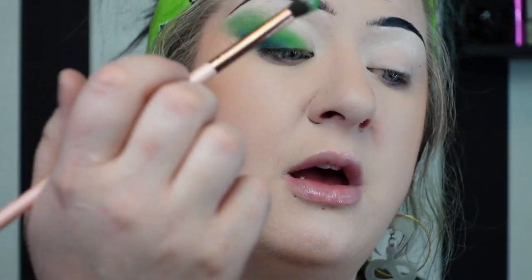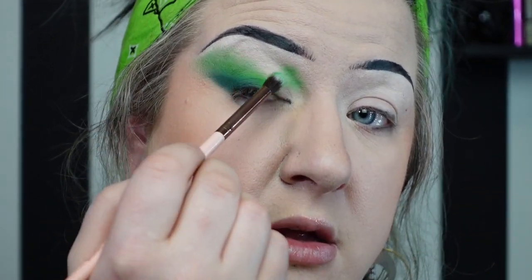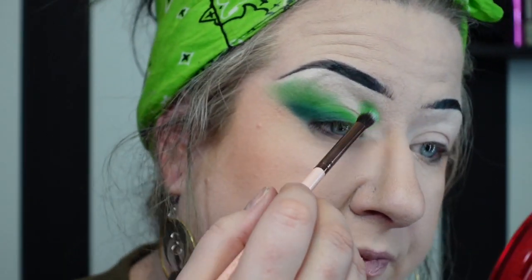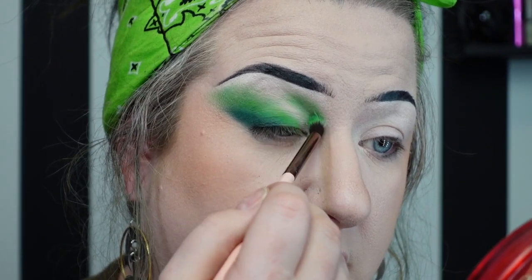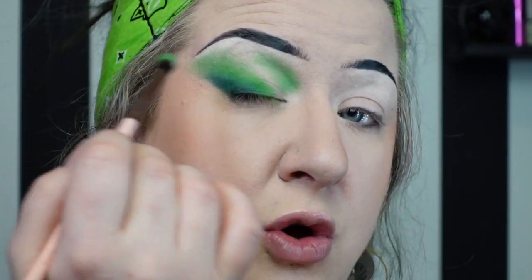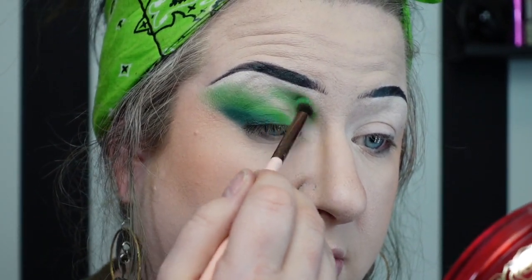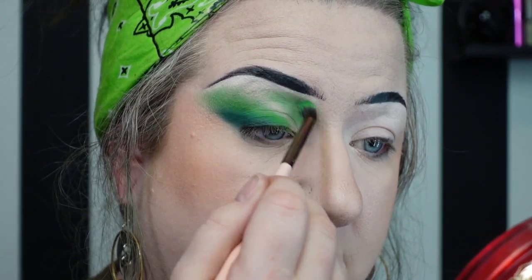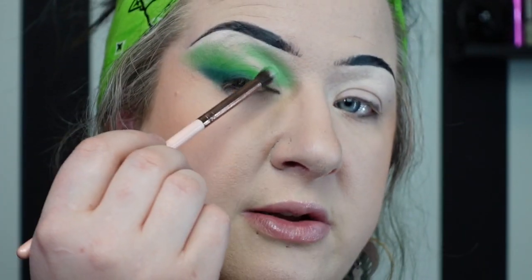And then taking the same brush and the same color, I'm gonna go into my inner crease here. I'm just going to also put a little bit of this there. Like, you could go just across the whole thing. I am going to be putting shimmers across the lid, so I don't really feel like it's necessary to do that, but I just wanted a little something here before I put the shimmers.